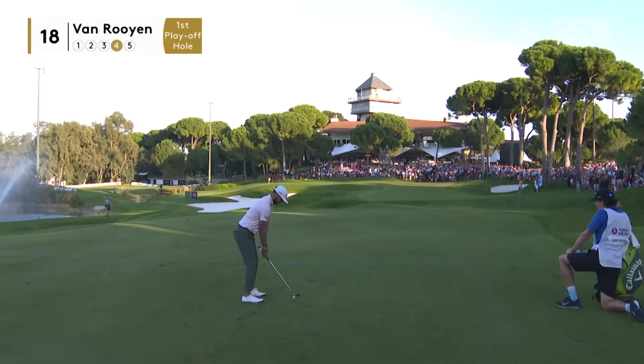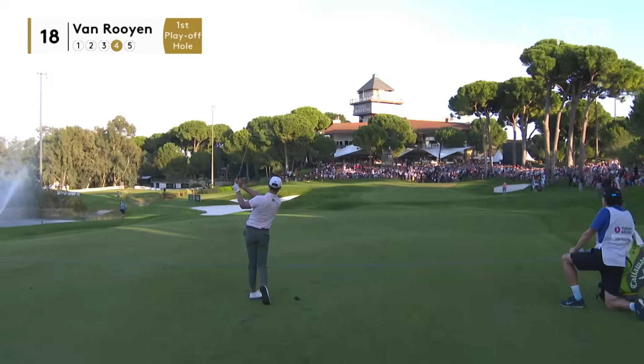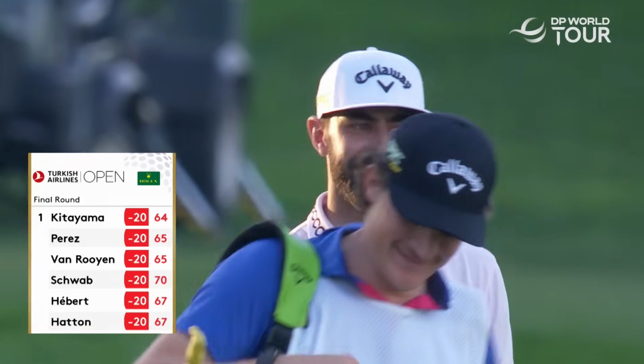Van Rooyen just got to take dead aim. He's far enough back to just aim this straight at the flag and hope he gets the distance perfectly. Good aggressive play there, but that's the fourth shot for the South African, and he knows. You can see the smile on his face.